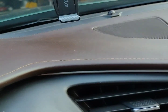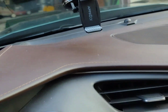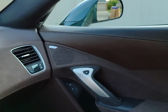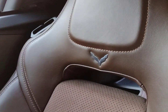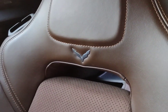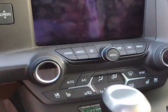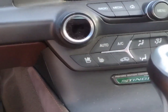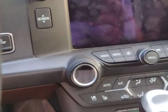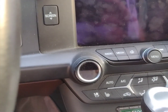You have stitching here. Even on the 1LT and 2LT, it's still a nice interior. One of the easiest ways to tell a 1LT from a 2LT is the 1LT will not have that little badge. That badge doesn't really make much of a difference. But also, heated and cooled seats are available. And I believe that's, correct me if I'm wrong, the 2LT and 3LT, but regardless, I know it's not on the 1LT.